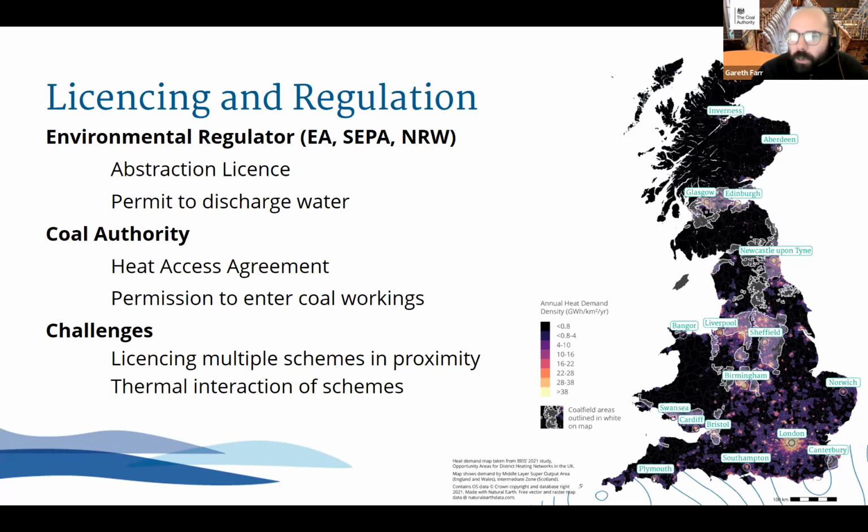But also, going forward, how do we sustainably license multiple schemes in proximity to one another? Things I've floated around: do we need an approach that's similar to the source protection zones for groundwater supplies? What do we need to do to ensure these things can operate sustainably and without interacting in a negative way into the future?